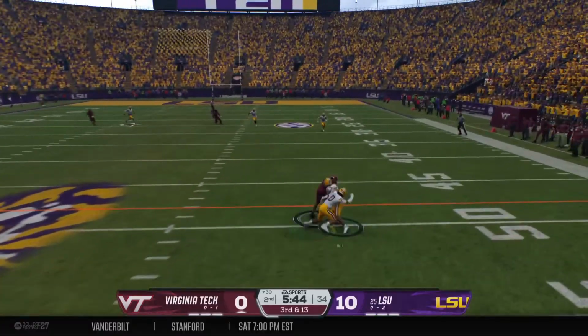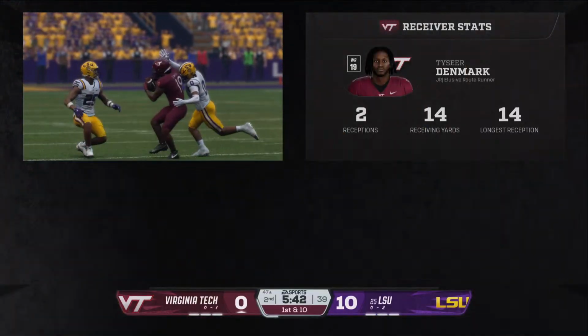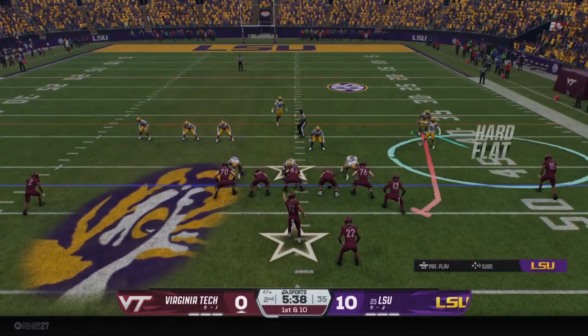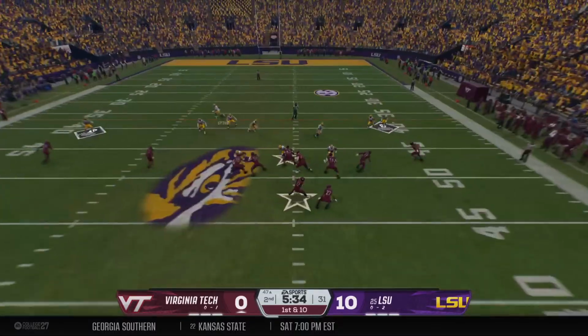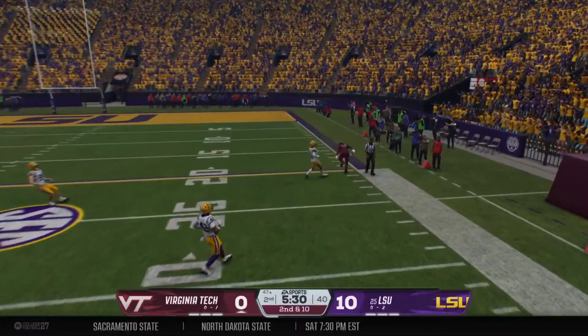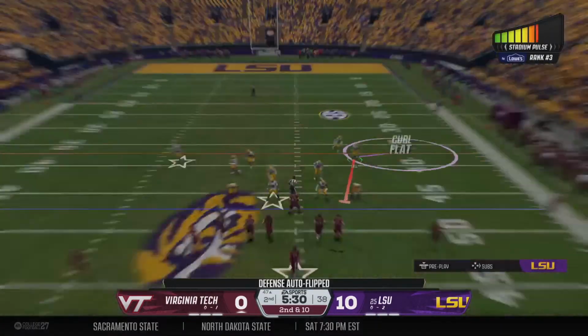Gets rid of it. Out wide right, it's Denmark. He's got enough to move the chains, and they'll spot it at the 47. The Hokies are moving quickly down the field. Drops back on 1st down. Throws to the tight end. Just too much juice on that one as he airmails his receiver out of bounds.